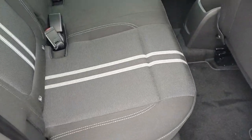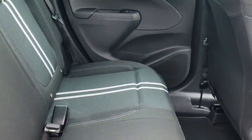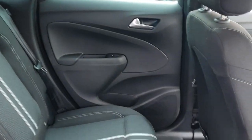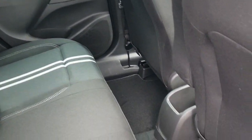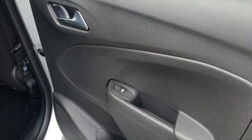Looking into the back of the car, really nice interior in this SRI model. Got the silver lines down the centre of the seats, really stylish looking. Isofix seats, plenty of leg room, chrome door handles, and electric windows.